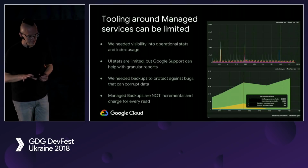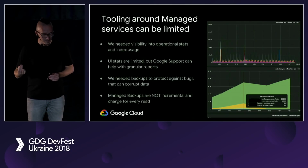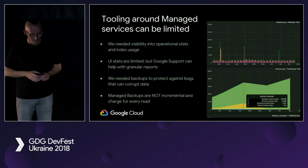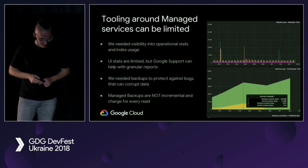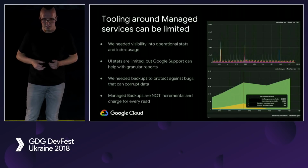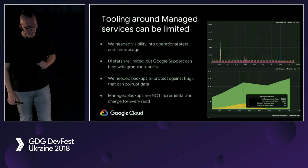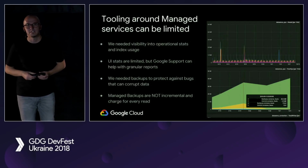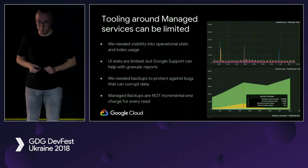So like in Nimses' case, with this situation with increased monthly bill, we needed the visibility into what happens in specific kinds, in specific entity groups, and in specific indexes. And what we found is that by default, these stats are not very much exposed on UI. But if you work closely with Google, if you work closely also with Google support, there is a way, and we found a way, to set up the export of granular reports, based on which we were able to do the dashboards, which you see on the right. And based on that, actually see the spikes and kind of correlate it with product releases and see which tables we are getting excessive use from, and optimize it and fix the bugs over there.